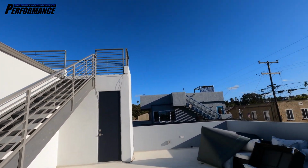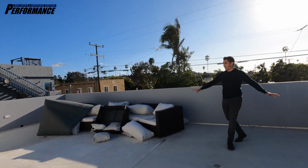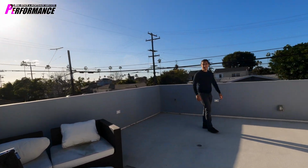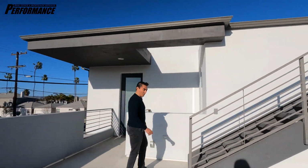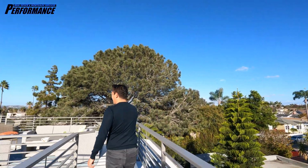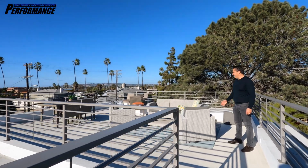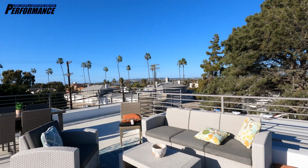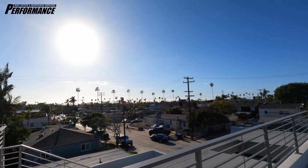Excuse the mess, but this is the first kind of deck area out here. So with this, I mean, you can have all your parties, you can have all your entertaining space. All your privacy here. Now let's go on up and take a look at the rooftop deck. This is definitely the place you want to come relax and entertain. Rooftop deck for all your friends, private dinners, hanging out. I mean, from here you can see the ocean, you can see La Jolla, you can see kind of the peaks of the OB area out there.